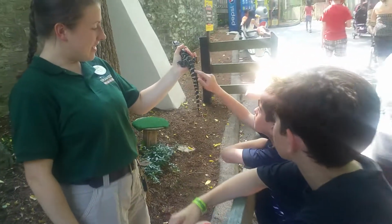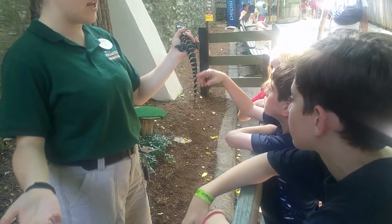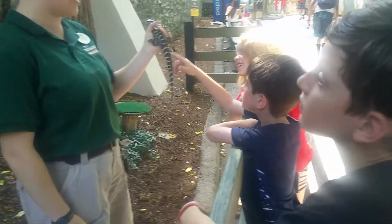Yeah, you can touch his tail. And so the two that we have on exhibit are almost 5 years old. Yep, so they were actually in our education department up until last year.